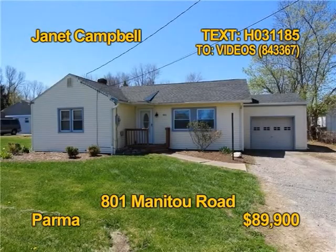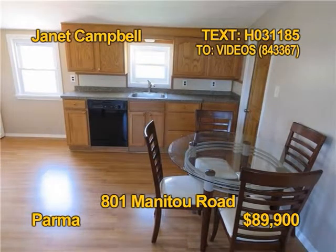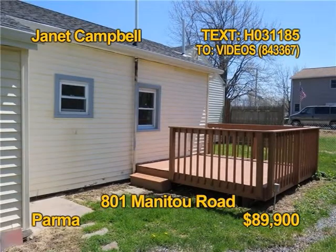Here's a chance to enjoy one floor living with immediate possession in Parma. This ranch home has a nice sized living room. The eat-in kitchen features oak cabinets. You'll find 2 bedrooms and 1 full bath. Kick back and relax in the deck off the back. Contact Janet Campbell today.